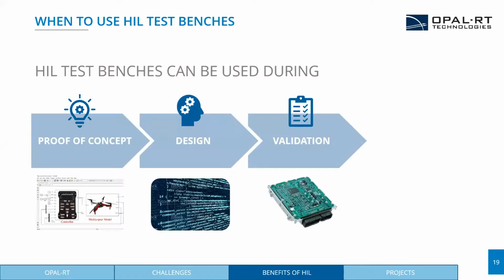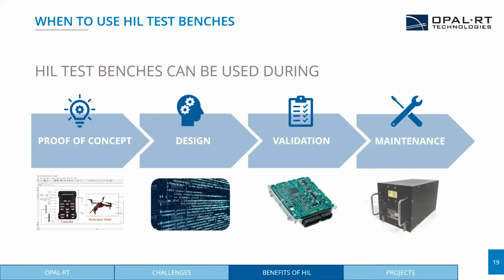Once we have a prototype of a control system that would be almost ready to be installed on an aircraft, we can test it with a HIL test bench before. This helps a lot to debug and to make sure that the integration of software and hardware, like the microcontroller, has worked properly. And once the aircraft is flying, we can still use HIL test benches for the maintenance.